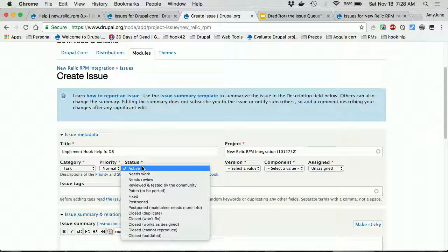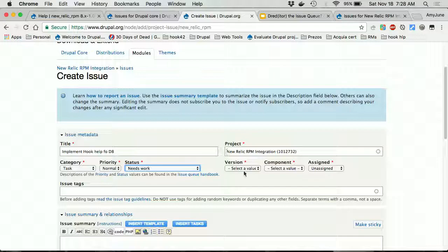Status, so there's lots of different statuses. The one, when you're first creating an issue, is typically going to be that the issue needs work. We're going to pick the version of our project, which is 8. The component. This is another one where you sort of have to use your best judgment, because we are going to do a little bit of code, a little bit of documentation, and a little bit of user interface. But I'm going to say documentation because we're helping people learn.